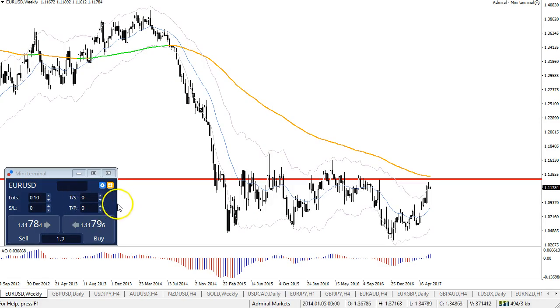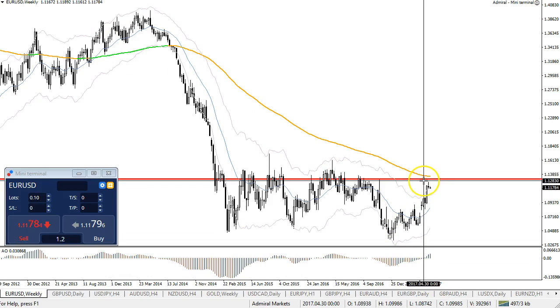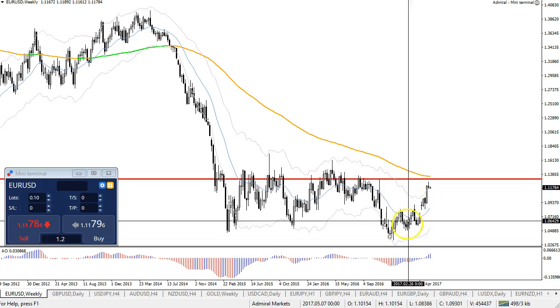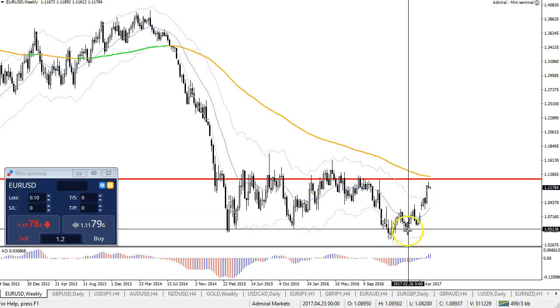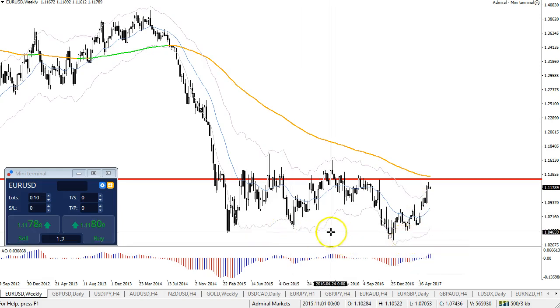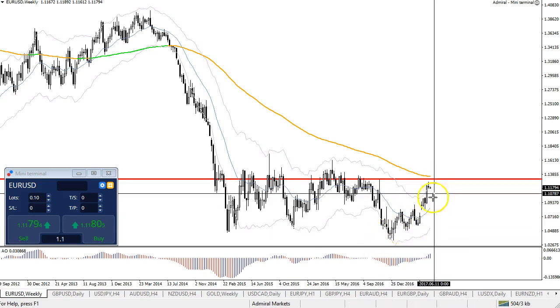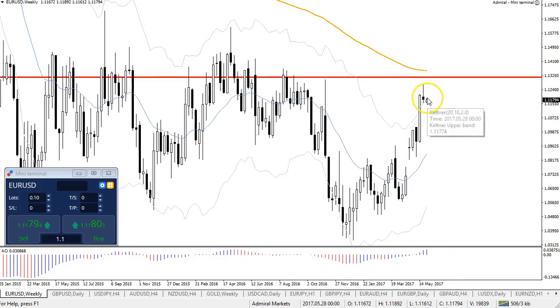Let's start with the euro-dollar weekly chart, and you can see the price has retraced all the way back up to the resistance here. Price made a rally from 103.50 all the way up to almost 113, so that's about 1,000 pips in the last few months. Despite the bearish outlook that the euro-dollar has and had, we are seeing a significant upside. And last week, however, we do see a bearish pin bar here. That could be an indication that price might make a retracement back down.